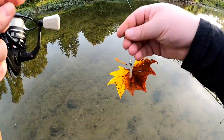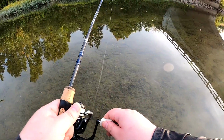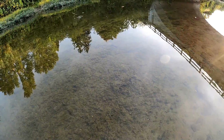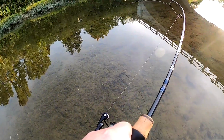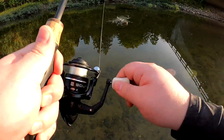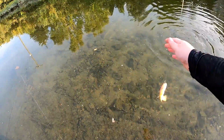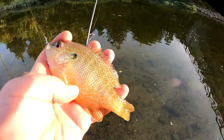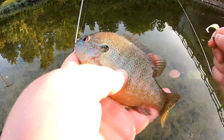Oh, caught a leaf. That's a sycamore. Oh, snagged. Looks like I'm snagged on somebody's line. Got it back. Oh yes. Hooked up with one. What do I have? Is that a bluegill? Oh, it's a sunfish. Well, it's definitely beautiful. Back into the water.